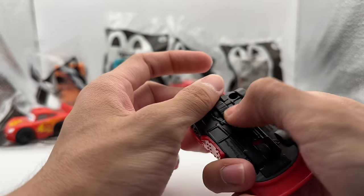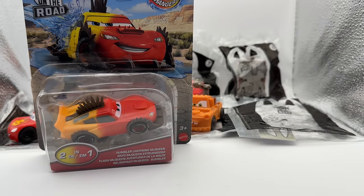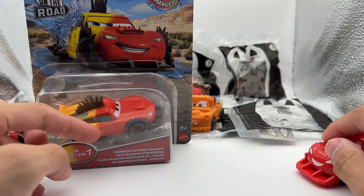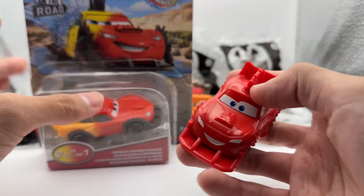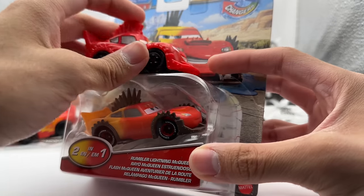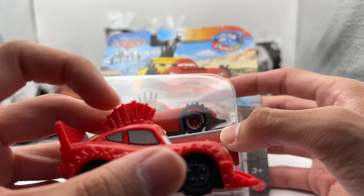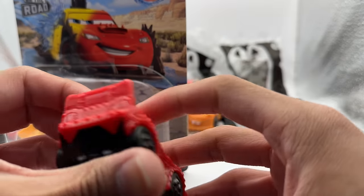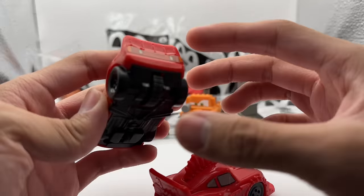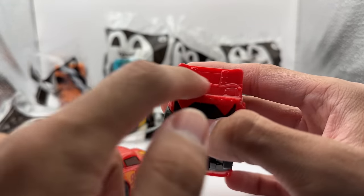There's the base. Now, to compare it to what Mattel has made, here is the Rumbler Lightning McQueen color changer. Which one has more detail, the McDonald's one or the Mattel one? You tell me. Yeah, I think it's the McDonald's one. At least Mattel went to the effort of painting all this in black and gray. I could do that with a Sharpie for the McDonald's toy, but they didn't even put the taillights. But if you really wanted to, you could grab these taillights from a Rocha McQueen if you have an extra, and place them on the back there.